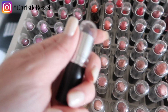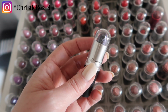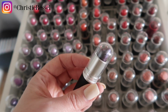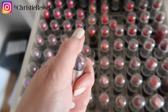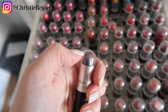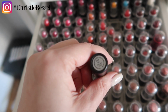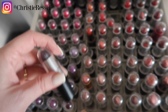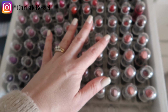In case you guys are wondering, these tops, honestly, I find to be the best thing ever for MAC lipsticks. I can't remember the website that I got them from off the top of my head, but I find them so convenient because you can see the lipstick through the top, because obviously MAC's lids are black, and I don't like leaving them upside down because I can't remember what the names are. So this to me is much more conducive for helping you find whatever lipstick shade you're looking for that day.